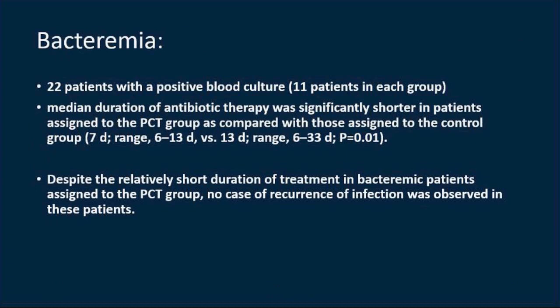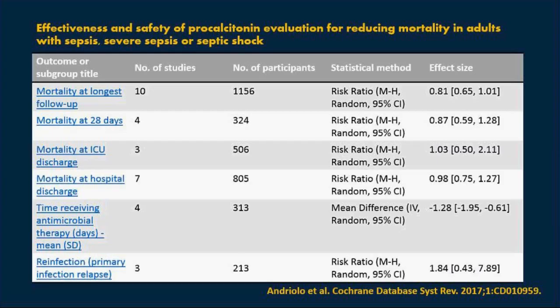And for patients with bacteremia, the 22 patients who had a positive blood culture, the median duration of antibiotic therapy was significantly shorter in patients assigned to procalcitonin as compared with those assigned to the control group. And despite the relatively short duration of treatment in bacteremic patients assigned to the procalcitonin group, no cases of recurrence were observed in this study.